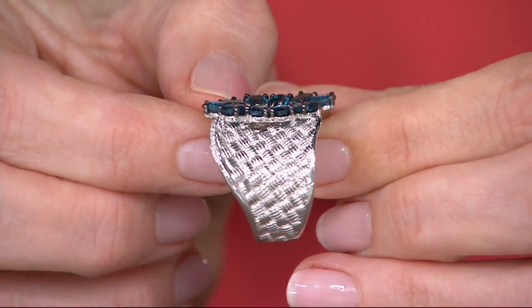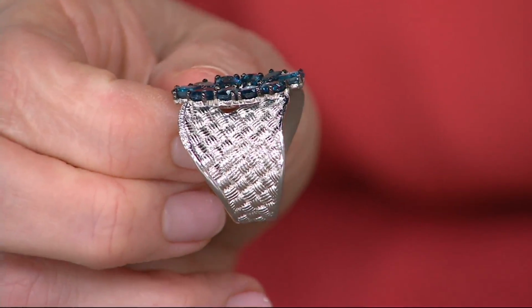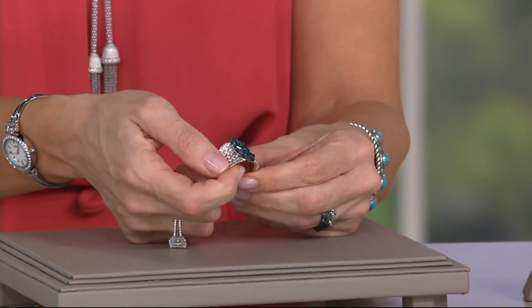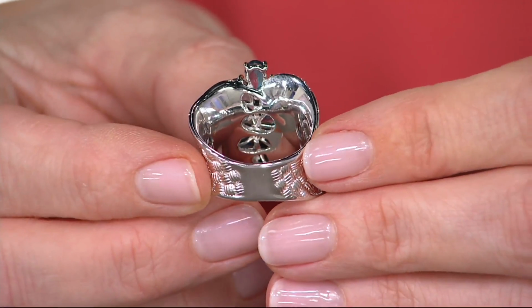And then we have this concave design with this basket weave that tapers down toward the hand, so that when you do close your fingers together, you're not getting the discomfort of a wider band. Instead, you get the comfort of a narrower band of sterling silver, fully finished and polished there in the back, so it glides on.